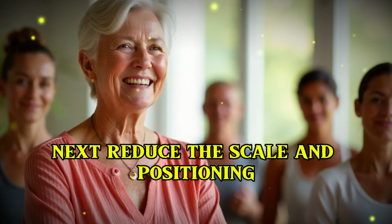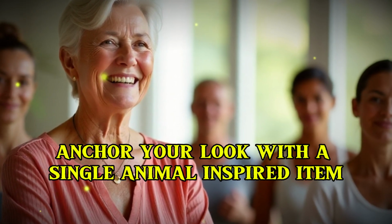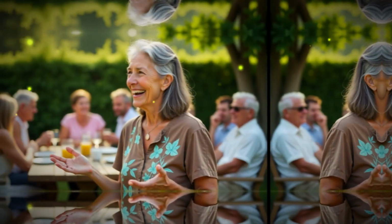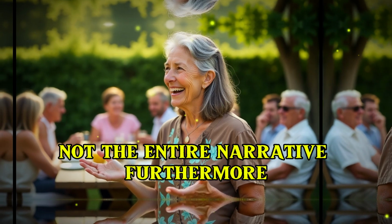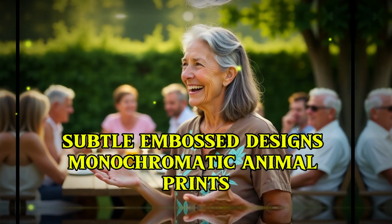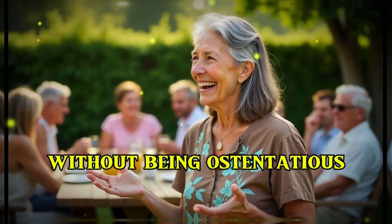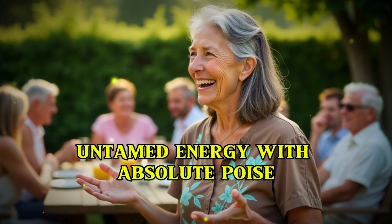Next, reduce the scale and positioning. Instead of an all-over print, anchor your look with a single animal-inspired item. A cheetah print scarf, a zebra clutch, or a leopard jacket layered over a neutral foundation. Let it serve as the focal point, not the entire narrative. Furthermore, prioritize texture over high contrast. Subtle embossed designs, monochromatic animal prints, or gently faded patterns can evoke the essence of animal print without being ostentatious. It represents the sophisticated method of embracing untamed energy with absolute poise.